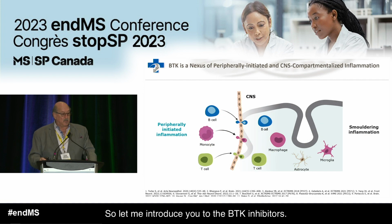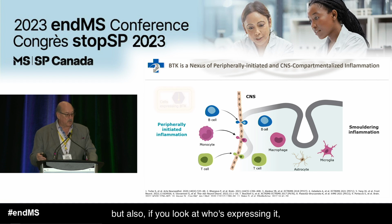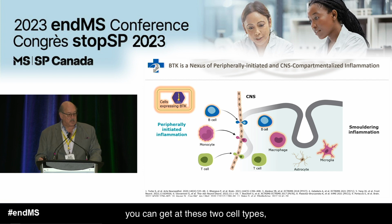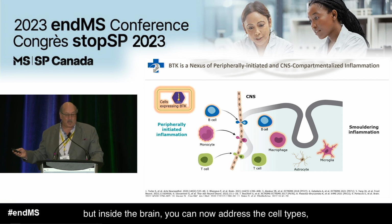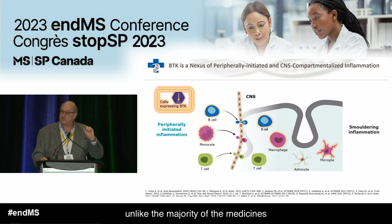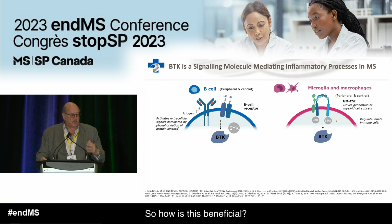So let me introduce you to the BTK inhibitors. BTK turns out to be an enzyme that is present throughout, but also, if you look at who's expressing it, B cells and monocytes are important. And so if you have an inhibitor, you can get at these two cell types. But inside the brain, you can now address the cell types. And these are small molecules that get into the brain, unlike the majority of the medicines that we have today to treat. So how is this beneficial?